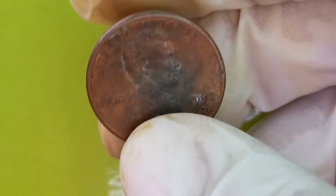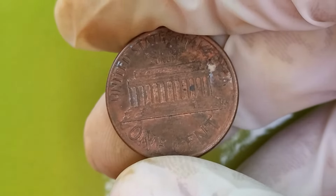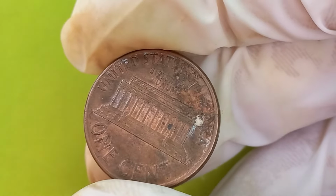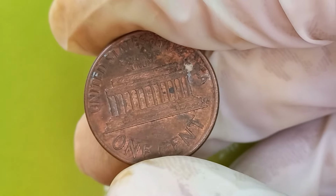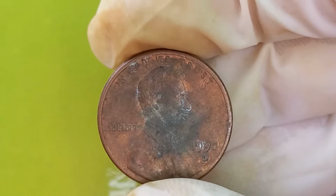Now, you may be wondering what makes this particular penny so special and potentially worth over $1 million. Well, it all comes down to a very rare and highly sought-after variety known as the closed AM variety. The closed AM variety refers to the spacing between the letters A and M in the word America on the reverse side of the penny.